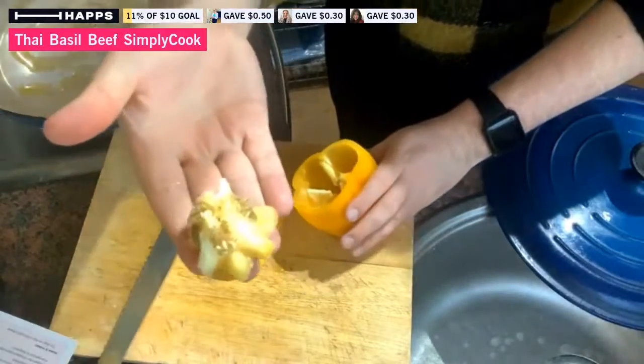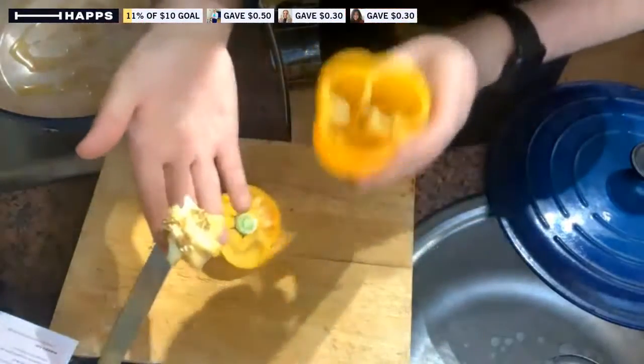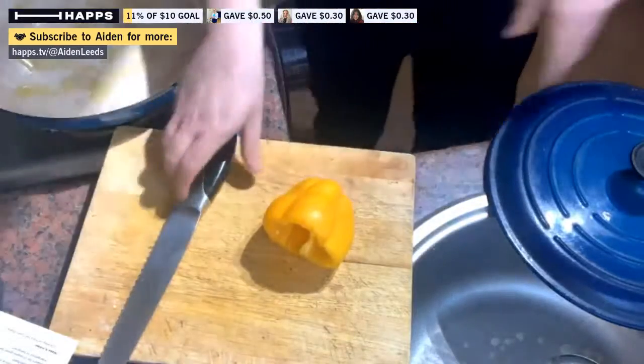Remember to keep your seeds, because your seeds are what are going to give you this. If you don't have the seeds, if you're in a hot climate, grow your own peppers, guys. Seriously, you'll save so much money over the years by having your own pepper plants.